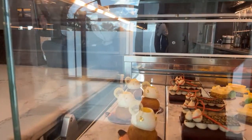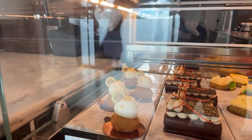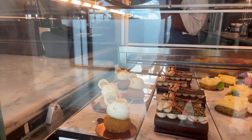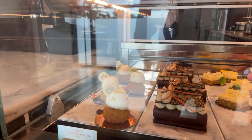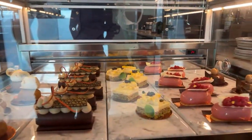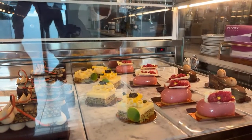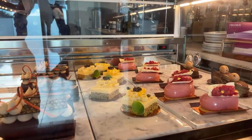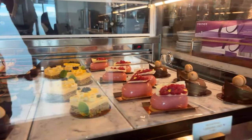So here is a lemon. I used to know how to say it. These are called what? Thank you. So, with gold foil. And then we have honey pistachio cake here. It has dark chocolate honeydew on top, pistachio nuts, honeycomb. Nice.